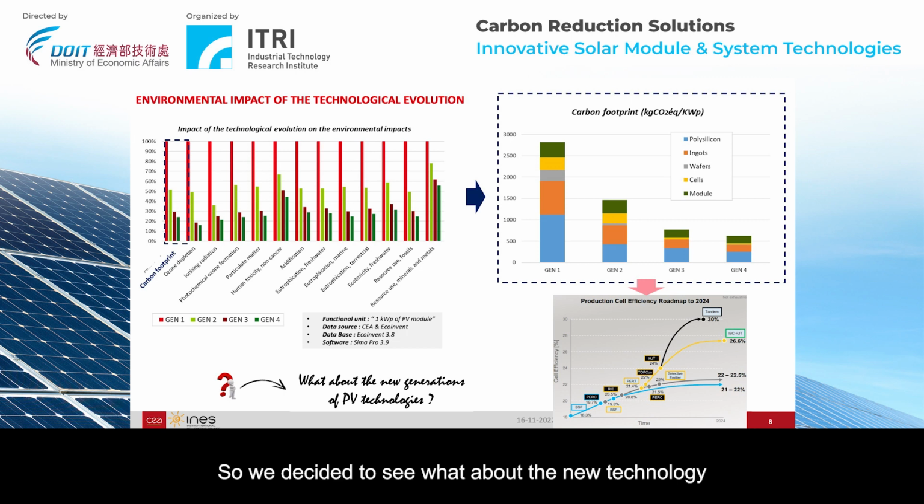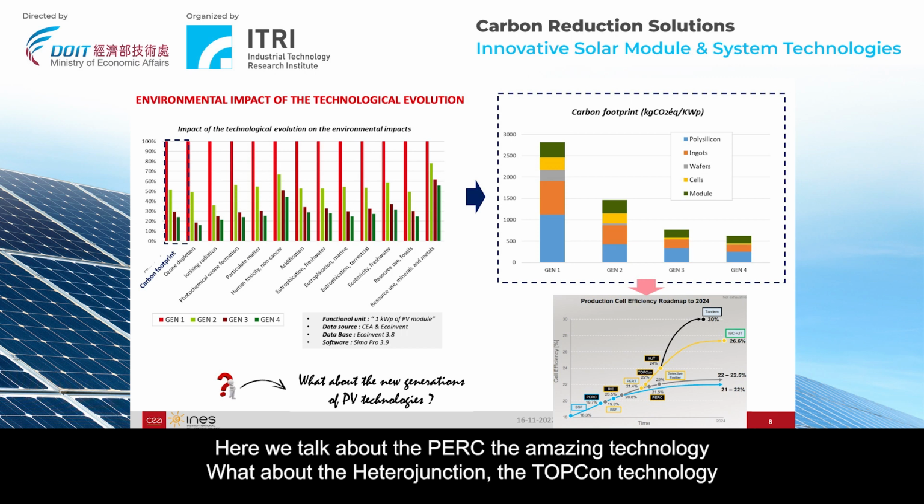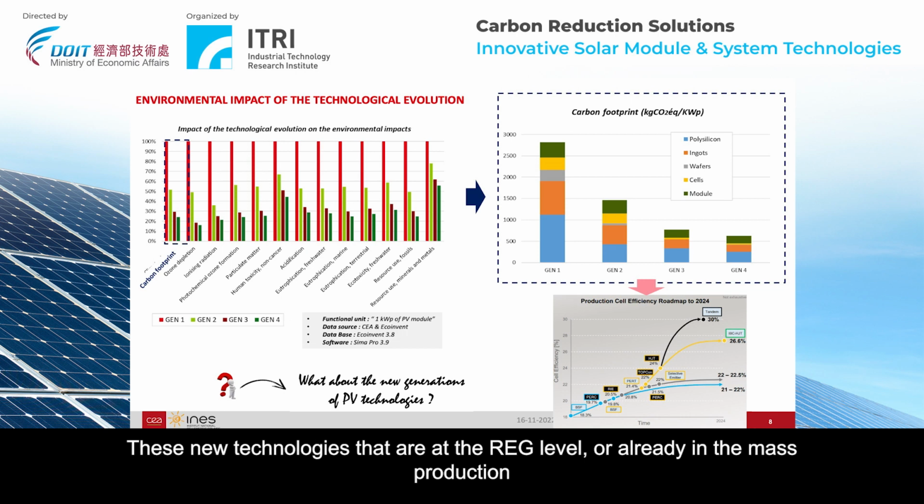So we decided to see what about the new technology. Here we talk about the PERC, the mainstream technology. What about the heterojunction and the TOPCon technologies, these new technologies that are either at the R&D level or already in massive production?